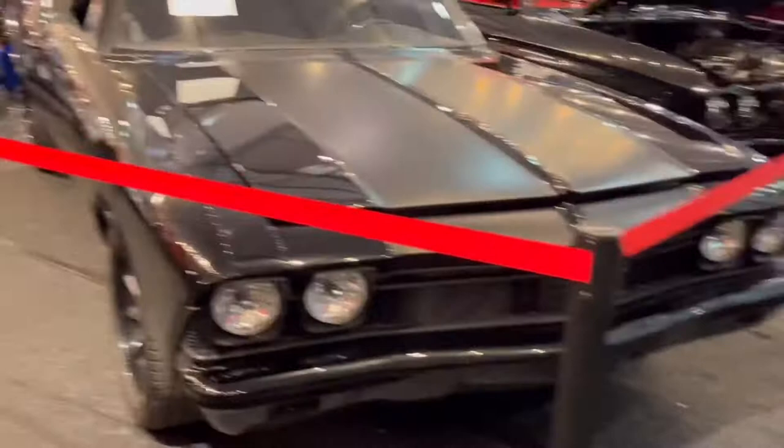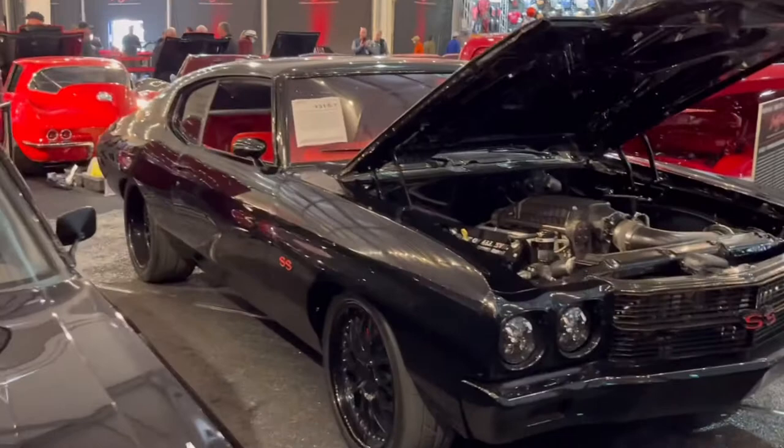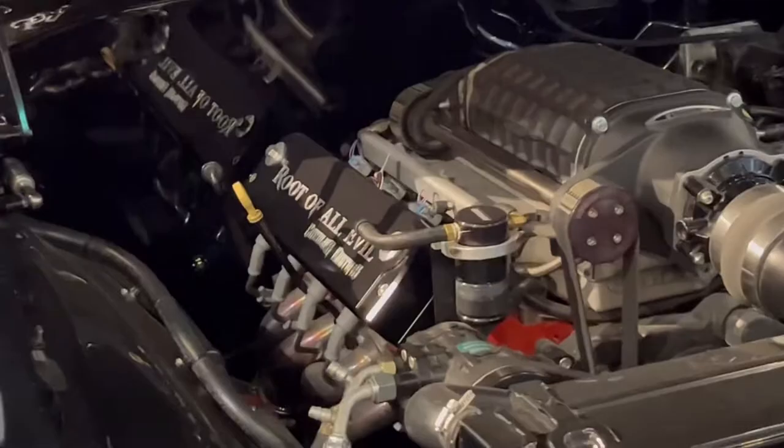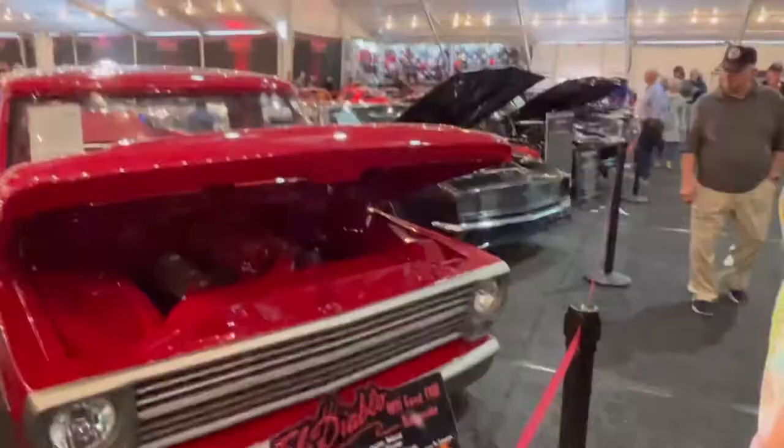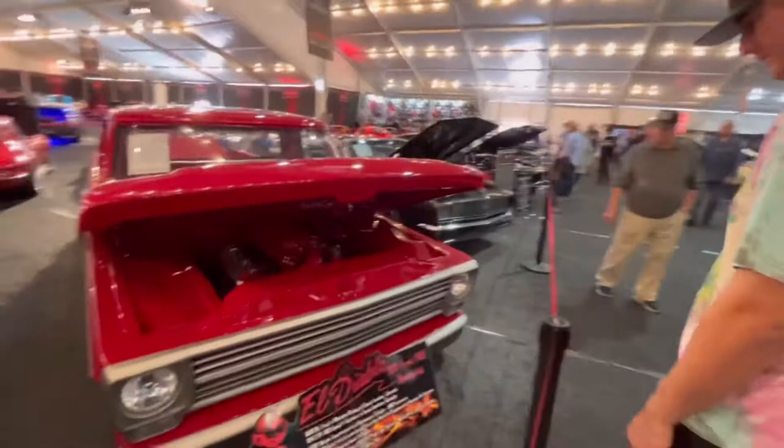We'll give that to you. Oh yeah, Chuck's right there. Nice. Excuse me. Yeah, that's a bad boy right there. Root of all evil. Let's fact check the car real quick. El Diablo. There you go. Heck yeah.